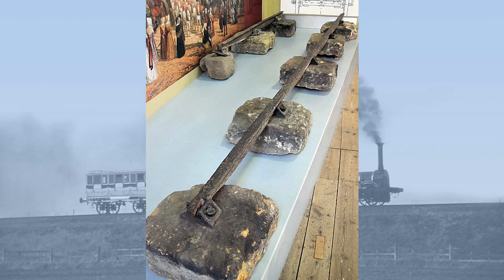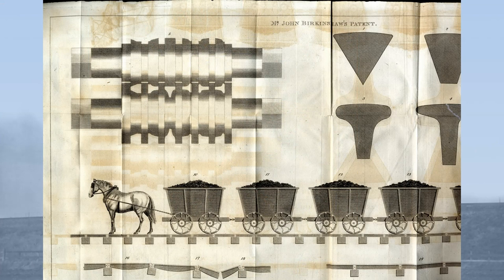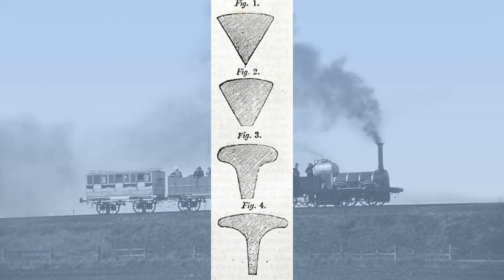From cast iron rails, the next step was wrought iron, or as it was then termed, malleable iron, and wrought iron fish belly rail was rolled by John Birkinshaw at the Bedlington Ironworks, and he patented it in 1820. Wrought iron is far stronger than cast iron, and rails could now be produced in lengths of up to 15 or 18 feet. Birkinshaw also proposed the use of a rail with a T-shaped profile, although this development is sometimes ascribed in the United States to John Stevens around 1831.